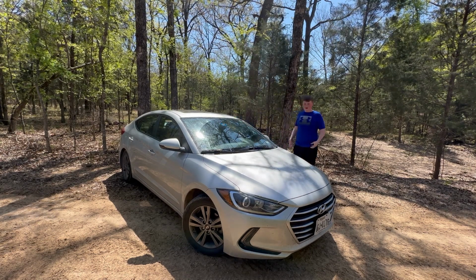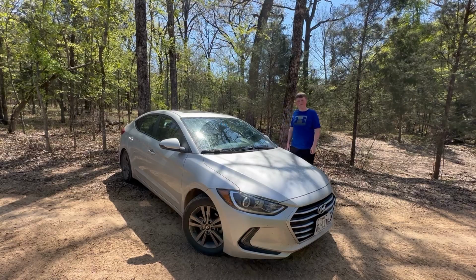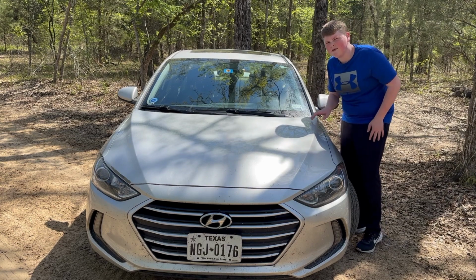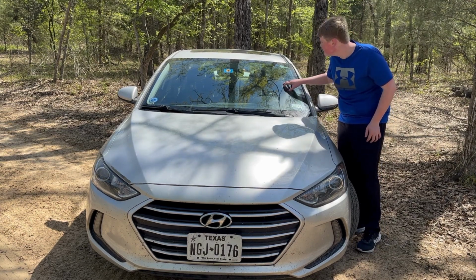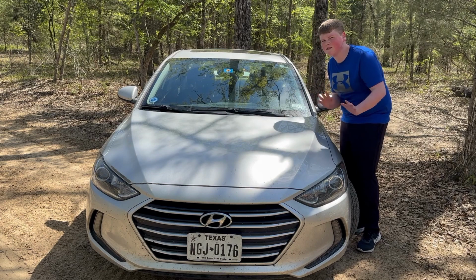The odometer is reading 93,624 miles. I've purposely not cleaned the car because I wanted you guys to see it the way it normally is seen. Like I said, this is a 2018 Hyundai Elantra, I don't know exactly what the color is, but it's silver, and it's a Value Edition, which means you get stuff like heated seats, but it still has manual seats and cloth seats. So this is kind of like the best of both worlds.